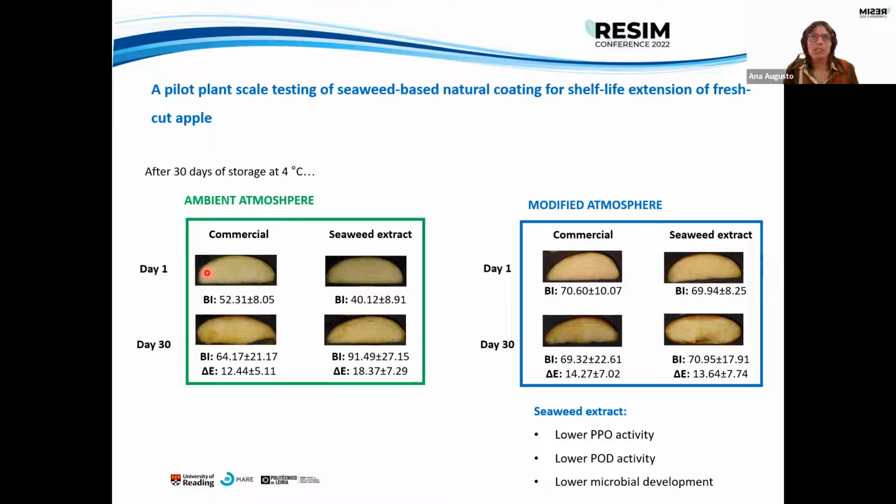In the laboratory, we were working with, imagine, 1 liter of seaweed coating, and at the industrial facilities, we worked with 15 or 20 liters of coating, which can change a lot the properties or the efficacy of the seaweed extract. With this study, we observed that the seaweed extract prevented the development of browning in fresh cut apples as well as the commercial solution. And in fact, when we associated the seaweed coating with a modified atmosphere packaging, it was possible to obtain a lower activity of peroxidase and polyphenol oxidase enzymes, and a lower microbial development on the coated samples, which can show us a possible antimicrobial activity of this seaweed extract that was not reported before.